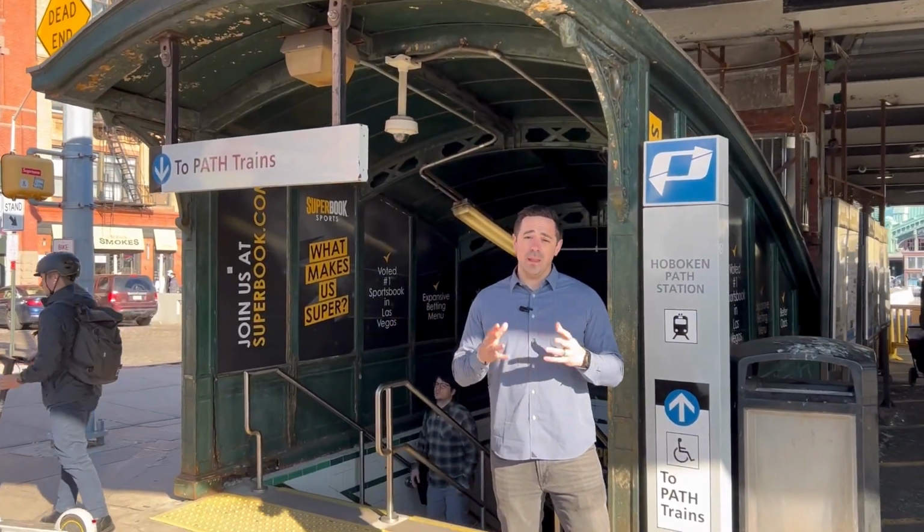Here you are at probably the most popular commuting option in all of Hoboken, the Hoboken PATH train. Right downstairs, there's a few different tracks you can pick up that get you into Midtown Manhattan, Lower Manhattan, the Financial District, downtown Jersey City, and even back into Newark. It's a great option for commuting into anywhere in the city, really.